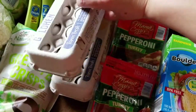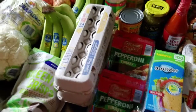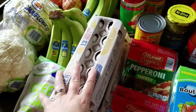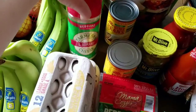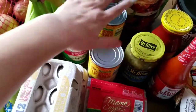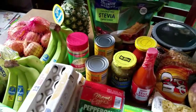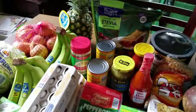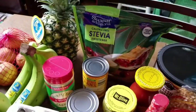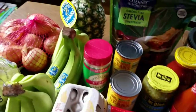Aldi is kind of funny. They only allow you to buy 3 dozen eggs at a time because of their low price. And this is for the crustless quiche. Got Parmesan cheese. The fat-free refried beans I got for tonight's dinner, which tonight is Friday, are the bean and cheese bombs, which I found on Instagram by Felicia Keithley. She posted them. She's kind of popular on YouTube, and I get a lot of my recipes from her, actually.